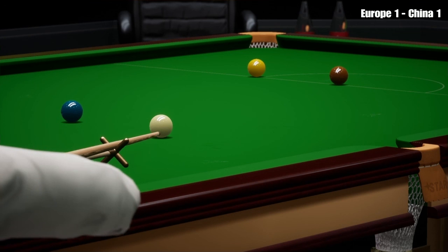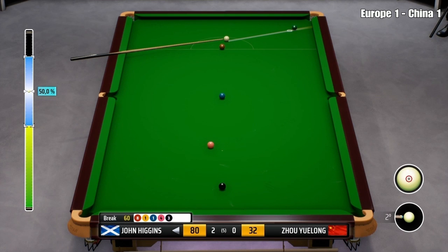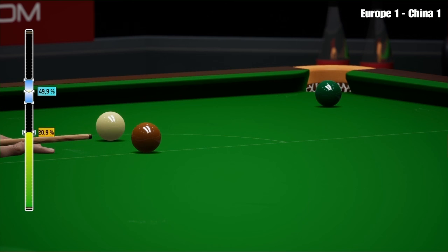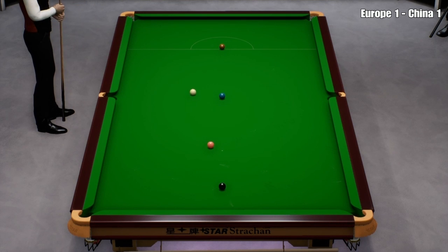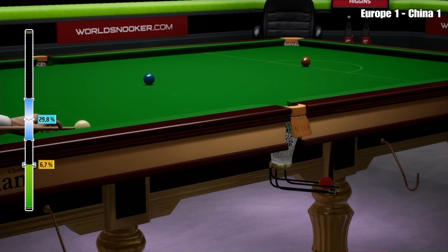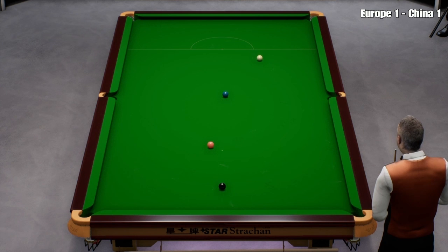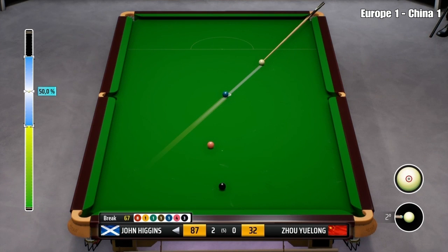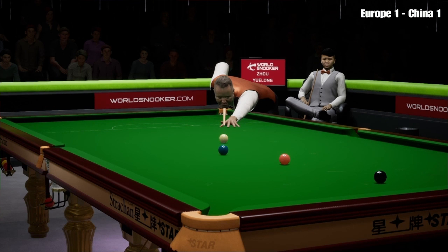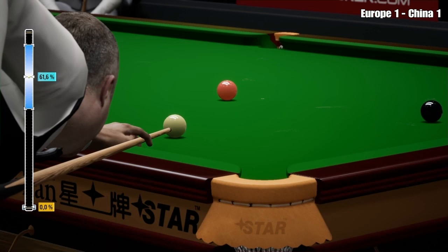Only the colours remaining. 58. Well positioned for the green. 60. This isn't easy. Outstanding pop. It's right out of the top drawer. 67. He's attempting to sink this into the left corner pocket. Tremendous shot. 72. This to drop into the centre pocket.